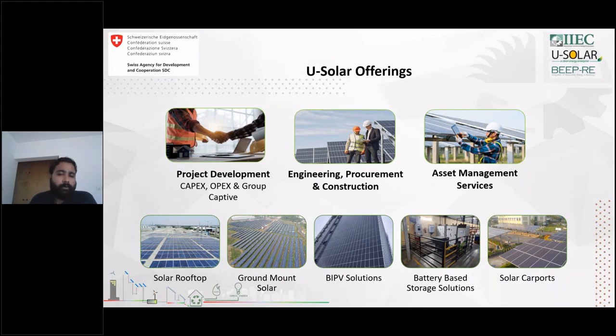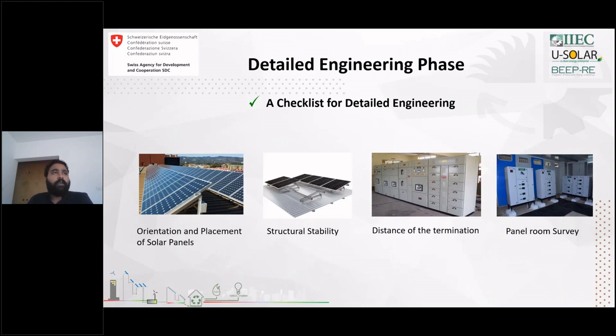Now, catering to our topic today. Once you have decided to install a solar power plant at a facility, maybe on an RCC roof or a sheet roof, or maybe on the ground, and the order has been placed, there is a certain process that any EPC company or developer should follow, so that quality is maintained and they provide a very good service to their end consumer. The first phase of starting the process is called the detailed engineering phase.